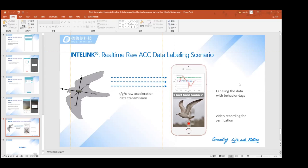So when we do the raw data connection, for example, if you use your cell phone to connect to the e-banding device, you can have very smooth and very intensive data transmission for the real-time 3-axis accelerometer data. That is very important for us to do the behavior research and modeling. So that is what we call the E-band. That is based on the new Bluetooth technology.